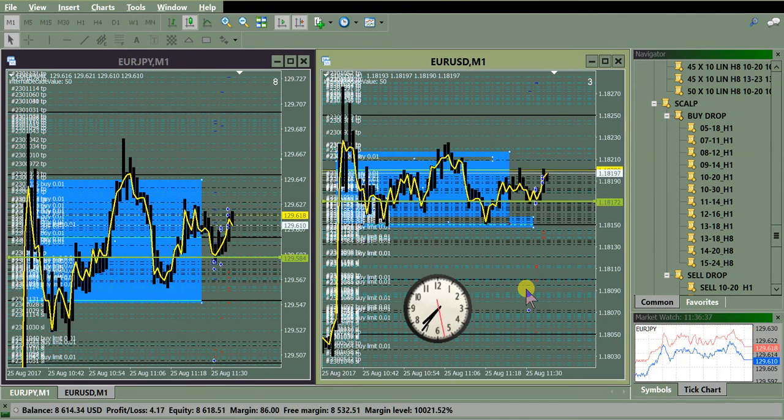You have a top-down view of the market. Top-down view of the market. Because the dollar yen, euro to the yen, it's not top-down. It's like an inverted thing for me. It looks inverted to me.